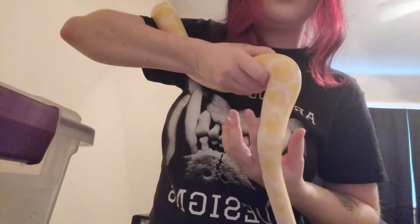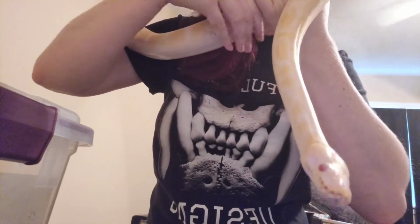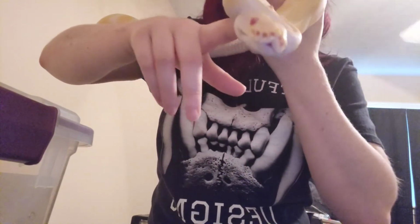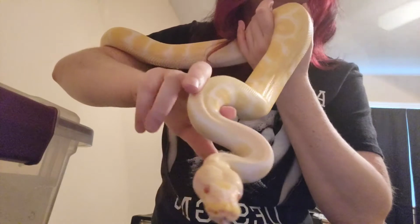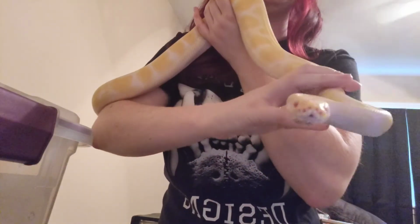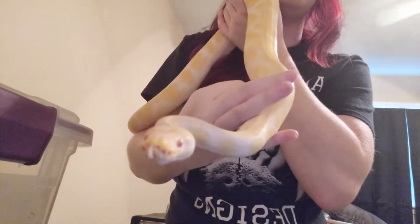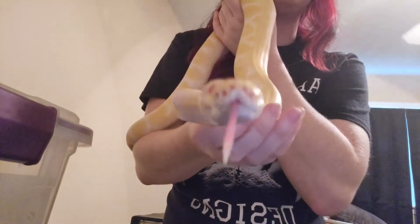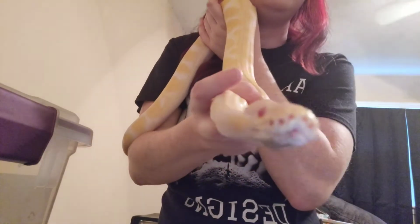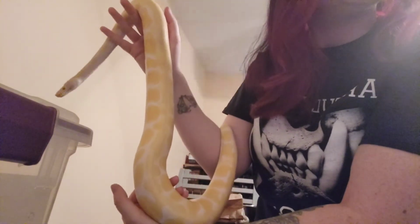So I'm going to try to get a different shot of her so you can actually see her whole body. Alright, so here's another shot of her. Hopefully you can see a little bit better how big she is, but she is definitely a pretty good size right there. She is, like I said, just over 800 grams, so she's got some good size on her. We've been feeding her one small rat a week, so she is a growing girl, as you can see.